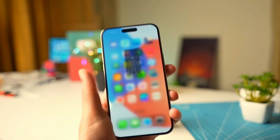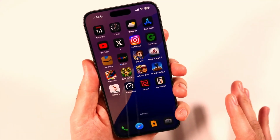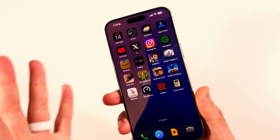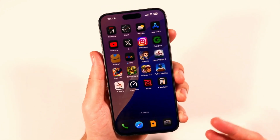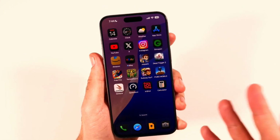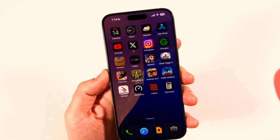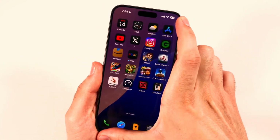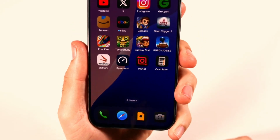2. Enhanced display. The Super Retina XDR display on the iPhone 16 Pro has been further improved with a higher peak brightness of 2000 nits, making it easier to view in direct sunlight. The display also supports ProMotion technology with a 120 Hz refresh rate for smoother scrolling and more responsive touch interactions. The color accuracy and contrast ratios have been fine-tuned, providing an even more vibrant and true-to-life viewing experience.